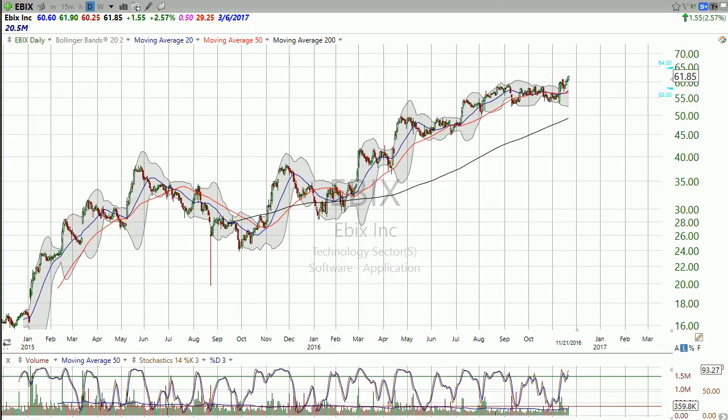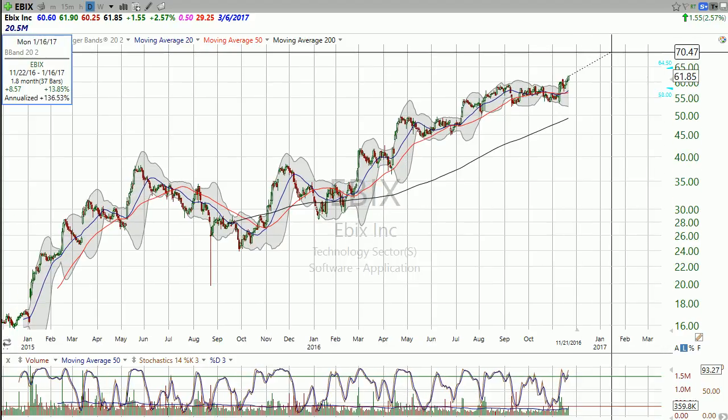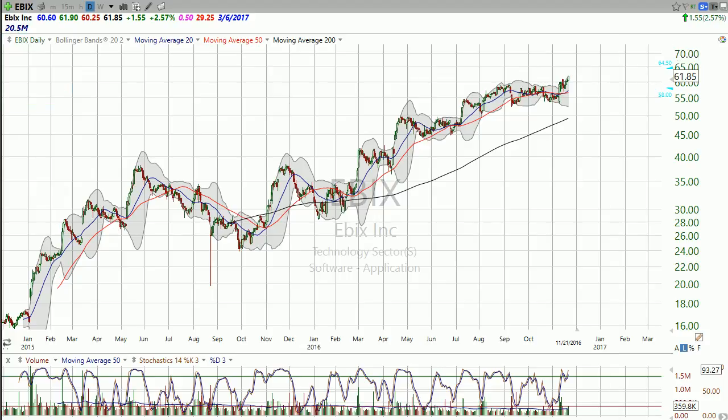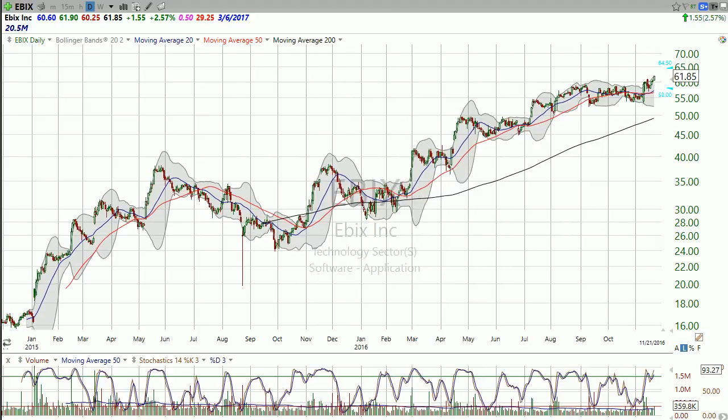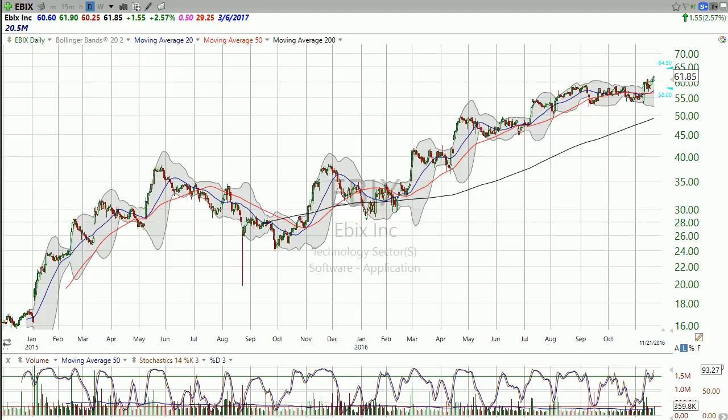So I think we can easily see a profit target of, say, another 15% higher than it is right now, up to around 70 or so. If it gets up to that level, you probably want to take some profits or at least snug up your stops. Ultimately, though, again, high short interest, low float. Nice chart, high base. What's not to like in this, except maybe you don't own it?